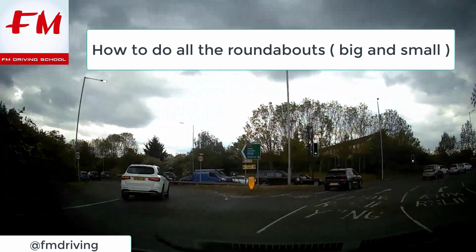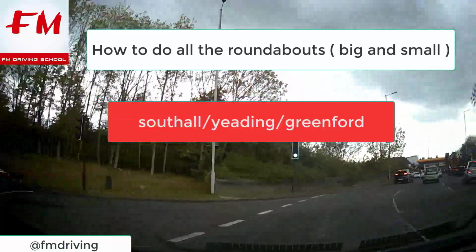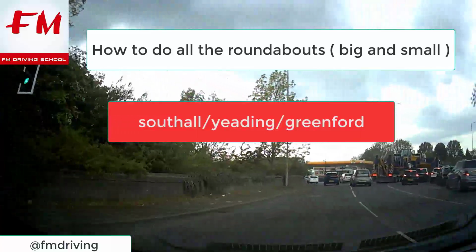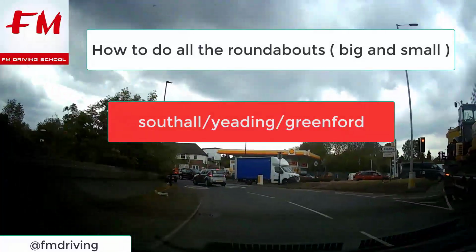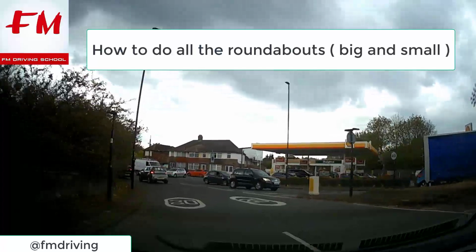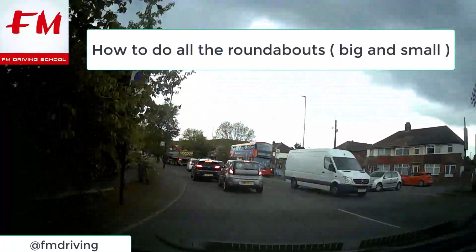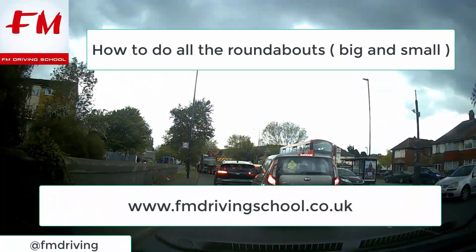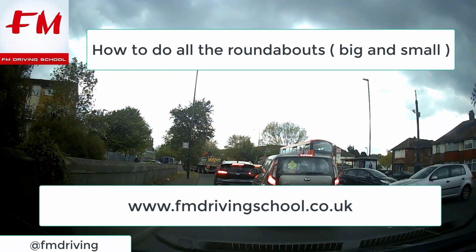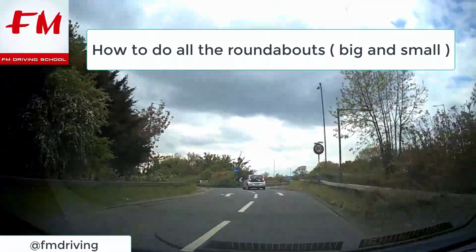If you've got a driving test coming up and you want to know how to do roundabouts, maybe your driving test area is quite difficult, so we're in Southall, Yeading, even Greenford. These are some of the big roundabouts you might come across. They're very difficult, extremely busy, about 5 exit roundabouts some of them. So maybe you're in an area where the roundabouts are quite difficult, then definitely this video is for you to watch. We're going to go through every single roundabout, different exits, first, second, third. We're going to show you different road markings.